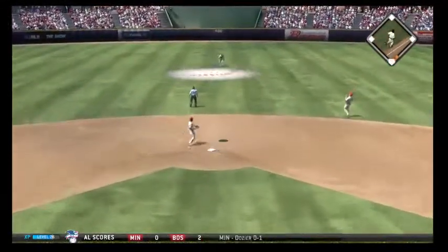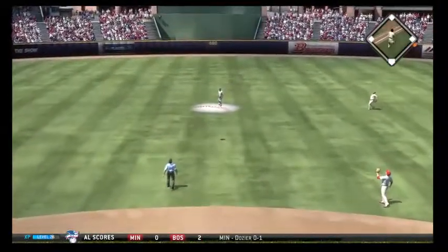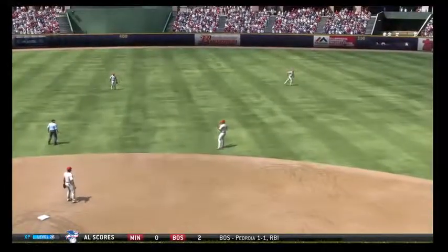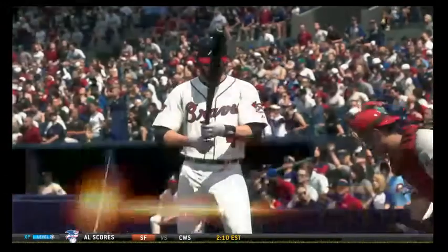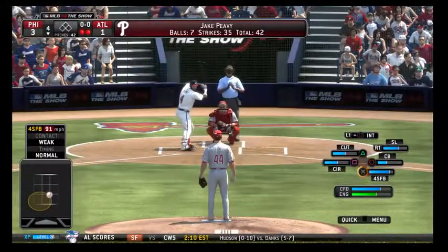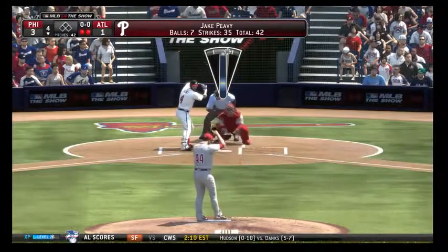Now a fastball is lifted into the air to shallow center. Number 19 is there, and he makes the catch for the out. Ryan Doumit will stand in. He grounded out his first time.